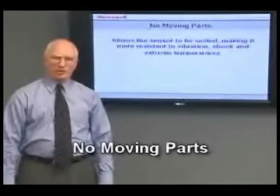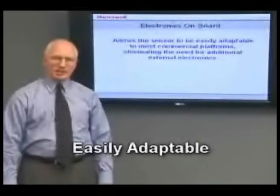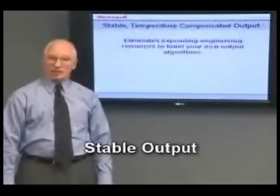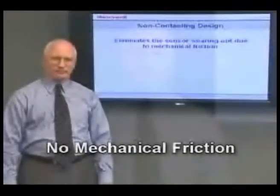Since there are no moving parts within the sensing element, we can seal the sensor, making it more resistant to vibration, shock, and extreme temperatures. It has electronics on board, making it easily adaptable to most commercial platforms, eliminating the need for additional external electronics. Since it offers stable, temperature-compensated output, you don't need to expend engineering resources to build your own output algorithms. Due to its non-contacting design, it doesn't wear out due to mechanical friction.